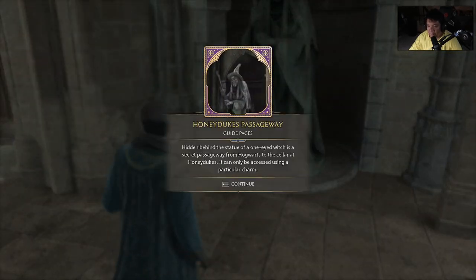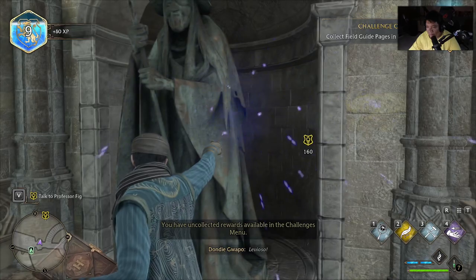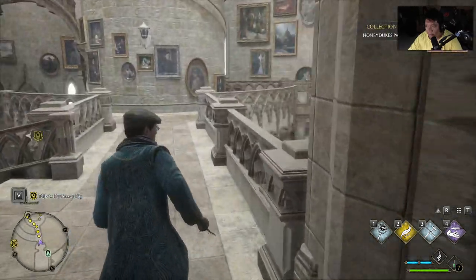He didn't manage such a power night, which is a secret passageway from Hogwarts to the cellar. It can only be accessed using a particular charm. Levioso. Reparo. Accio. Charm.